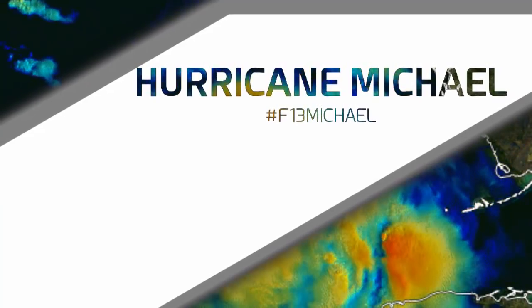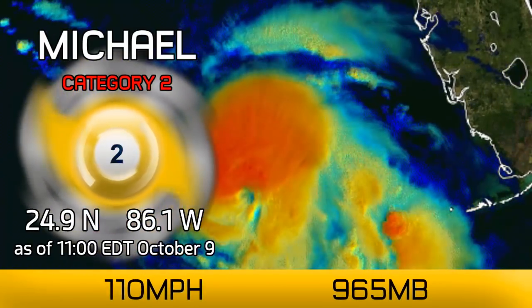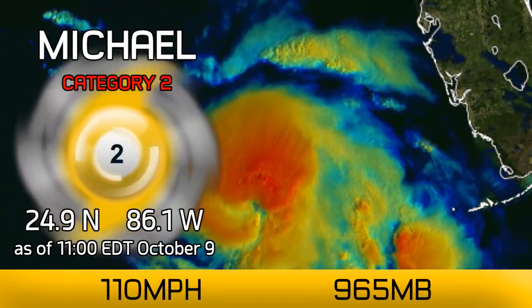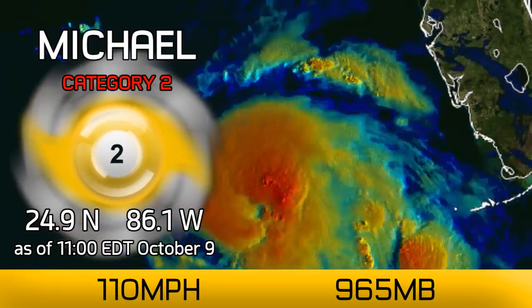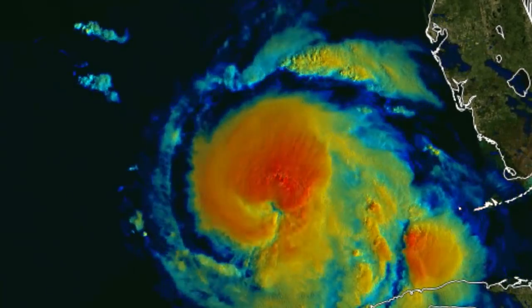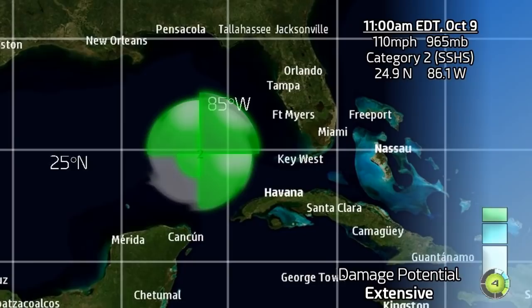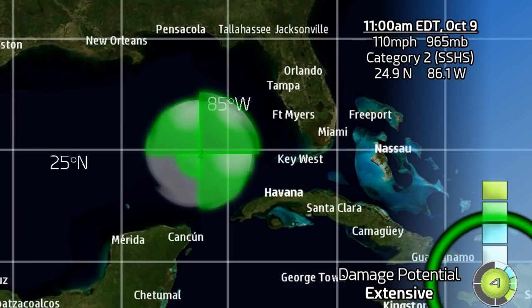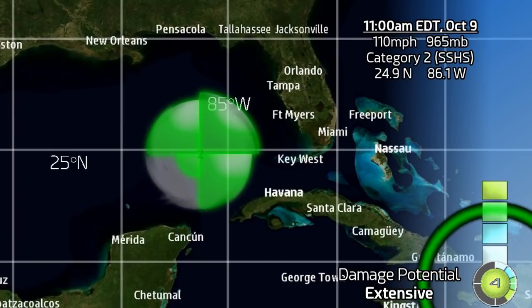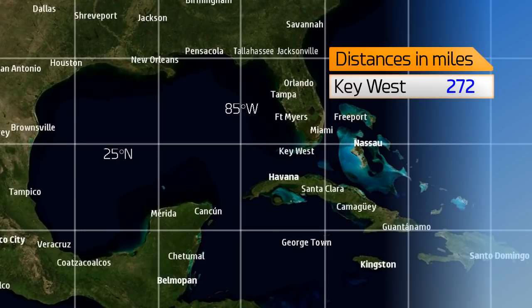Latest on Hurricane Michael, which continues to intensify this morning. Now a high-end Category 2 storm could be on the verge of reaching Category 3 status throughout the course of today. 110 mph winds, 965 millibars, the latest pressure at 11 a.m. this October 9th. The storm's located near 25 north, 86.1 west, a stage 4 on the CDPS scale. Extensive damage expected, and that could grow worse if the storm continues to intensify as it's forecasted to.